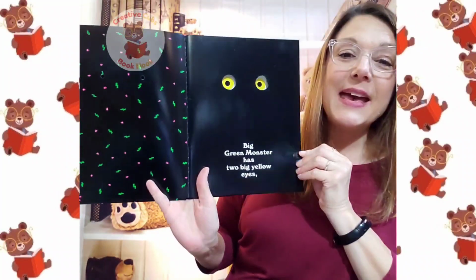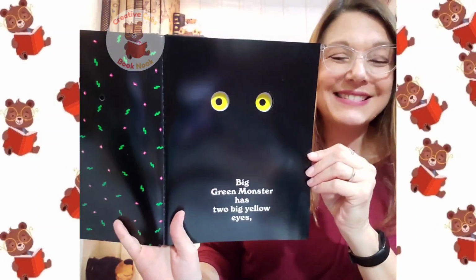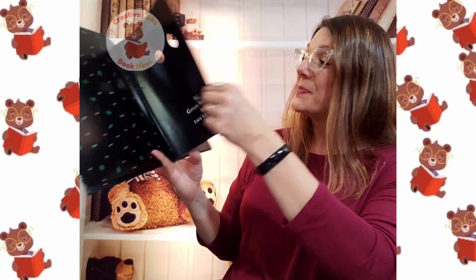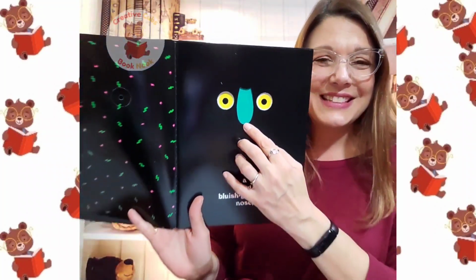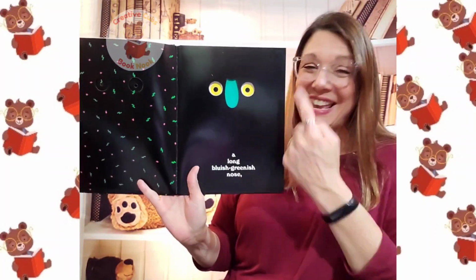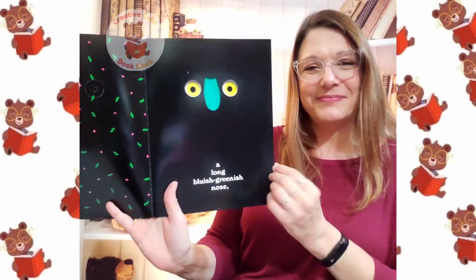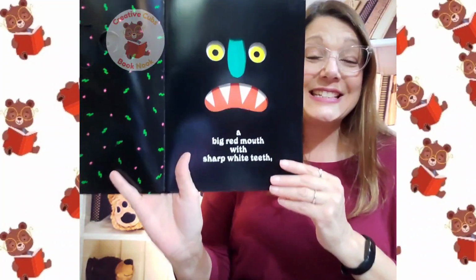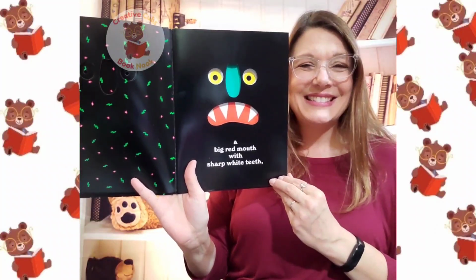All right, here we go. Big Green Monster has two big, what color are these eyes? Yellow, that's right. Two big yellow eyes. A long, bluish, greenish nose. Where's your nose? Here's my nose. Here's the monster's nose. A big red mouth with sharp white teeth. Where's your mouth and your teeth? There they are.